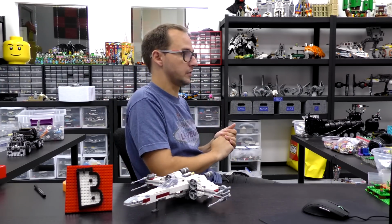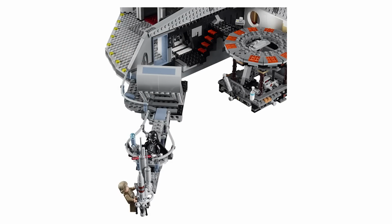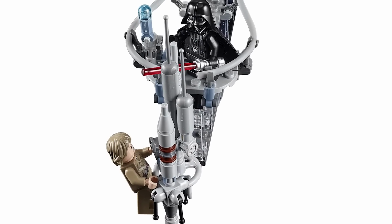That's my first impression. Starting with the first section, this is the scene that we were waiting for forever. LEGO never made it. Finally, we have the "I am your father" moment. Luke and Vader in the sensor room.